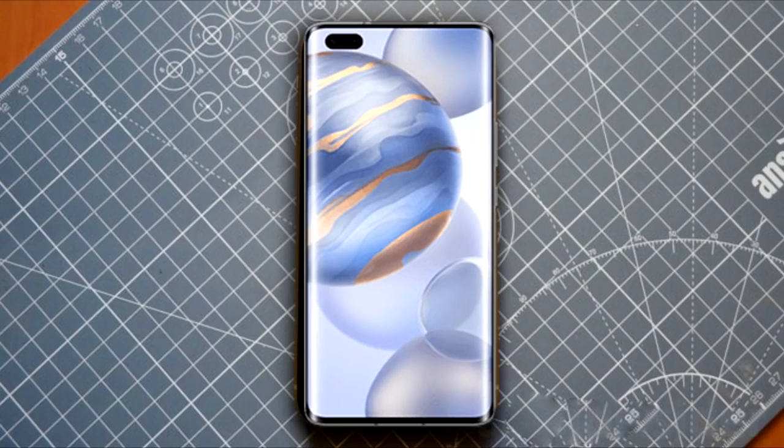$600 mobile category. The winner is a phone from Honor. Honor 30 Pro, 8GB RAM plus 256, which is distinguished by many qualities that make it superior to competitors in the same price category. The phone comes with the most powerful processor ever, the HiSilicon Kirin 990, with Mali G76 graphics processor and Android 10 operating system.